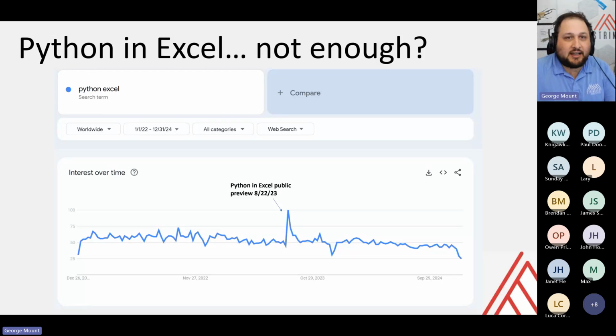Let me check if there are any questions in the chat. Okay, everybody's doing okay so far. So hopefully this is a good setting of the stage.